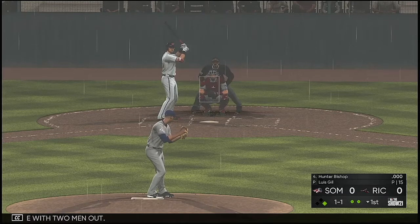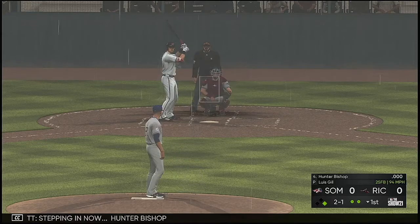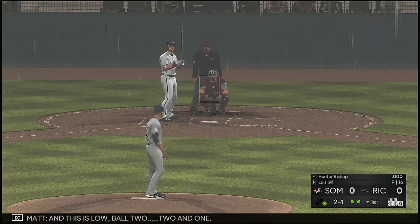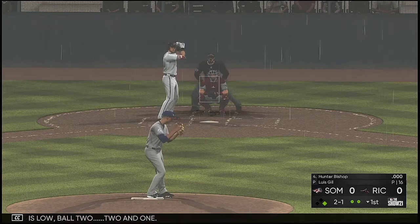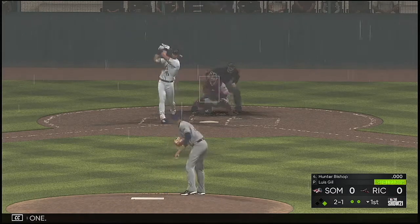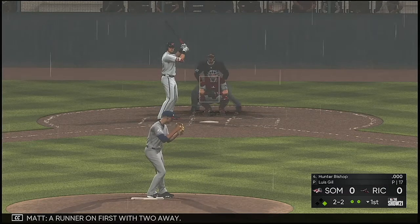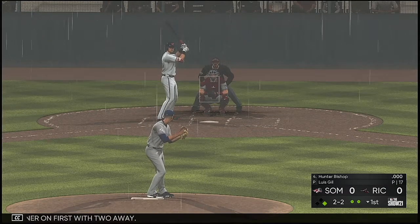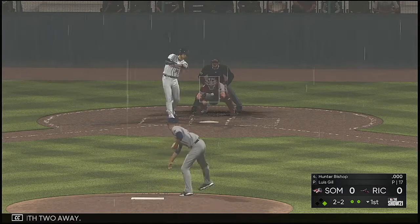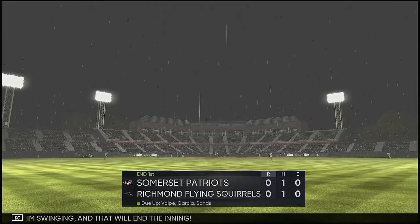Batting fourth, the left fielder, Hunter. Stepping in now, Hunter Bishop. And this is low, ball two, 2-1. And it's fouled away. A runner on first with two away. Got him swinging, and that will end the inning.